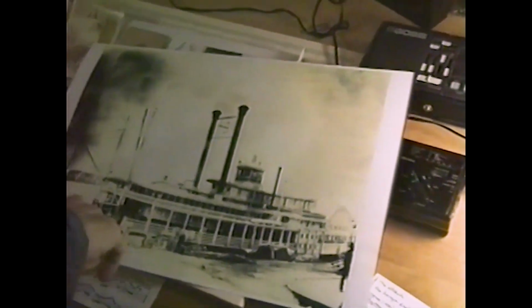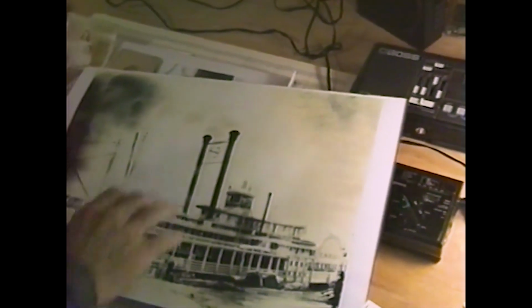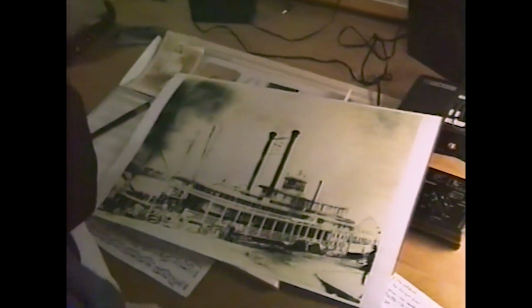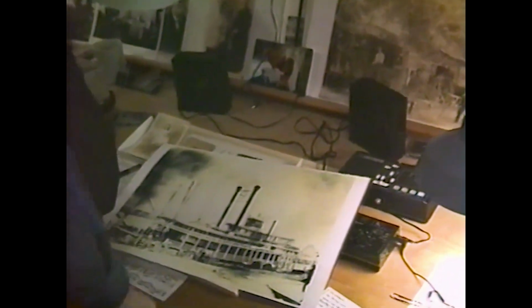Yeah, because she's got such beautiful lines to it, the camber and sheer, and her smokestacks are just the right height. I mean, the lines of a beautiful steamboat are just like looking at the lines of a beautiful woman or a horse.